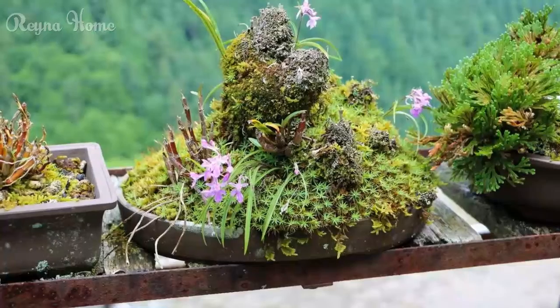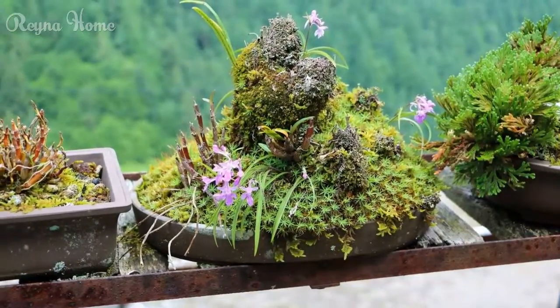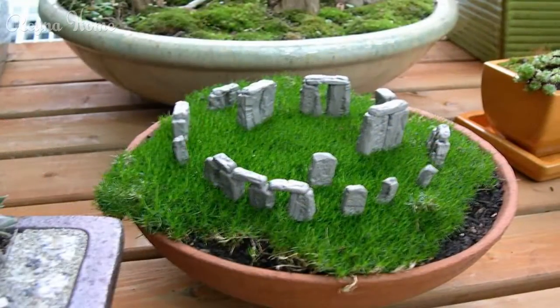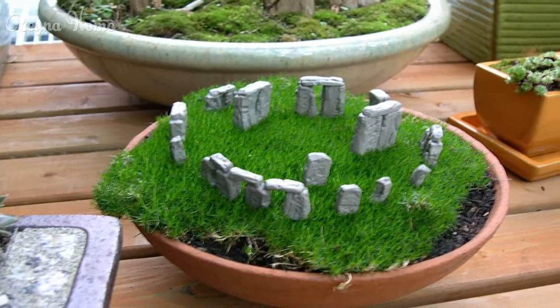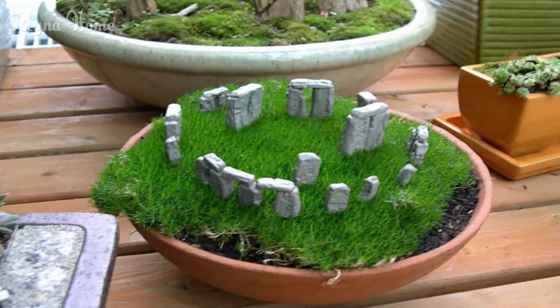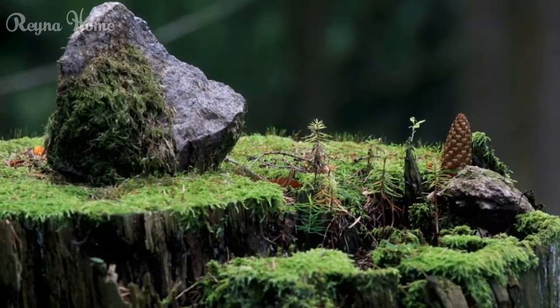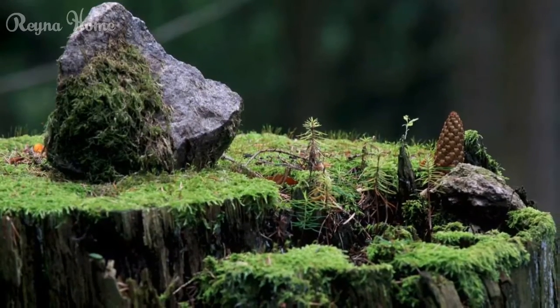These ethereal landscapes, though modest in stature, exude a profound sense of tranquility and beauty. Moss gardens are a beautiful and unique way to add a touch of nature to your landscape. They are also relatively easy to maintain, making them a good choice for gardeners of all skill levels.